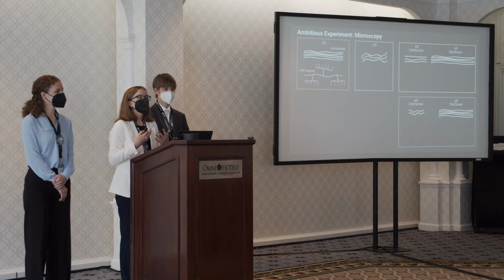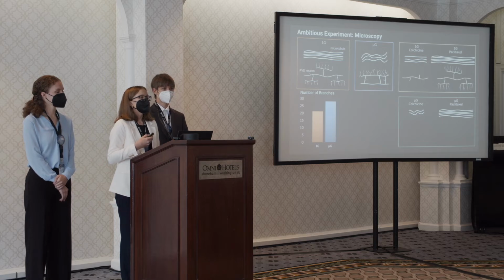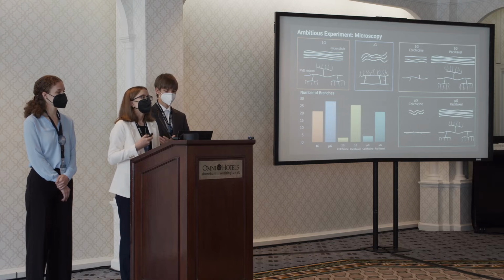In 1G, we expect normal PVD neuron structure, but in microgravity, general disorganization, and of interest to us, an increase in the number of branches. In 1G colchicine, we expect little to no branching, but for paclitaxel, an increase in the number of branches. In microgravity, we expect the same from colchicine, but for paclitaxel, normal PVD neuron structure. In other words, paclitaxel could be used to counteract the depolymerization caused by microgravity and produce normal PVD neuron structure.